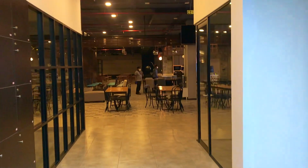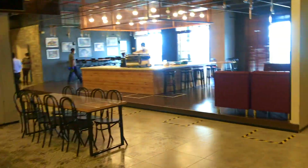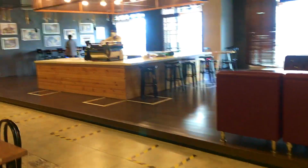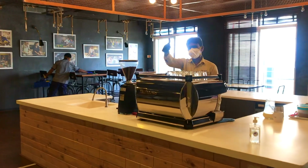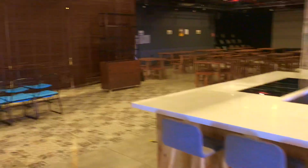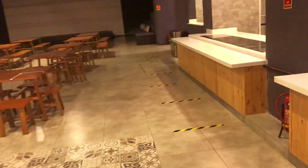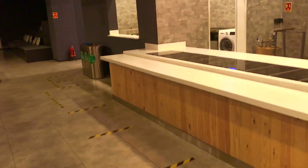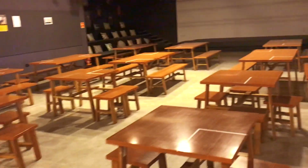The first place that we're going to visit is our cafeteria, and there it is. You see social distancing marked everywhere on the floor, in the coffee area also. And that's our Ravi giving us a thumbs up. You see the cleaning staff constantly sanitizing and cleaning the entire area. Tables are marked for social distancing everywhere, so people don't sit close to each other in the cafeteria as well. This is our dining area where all the tables have been marked.